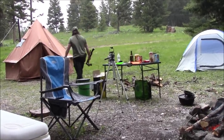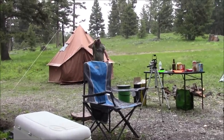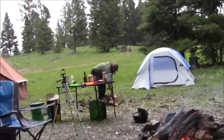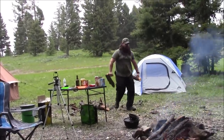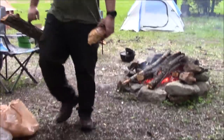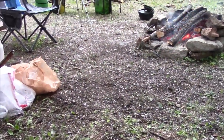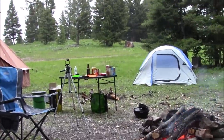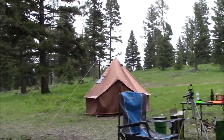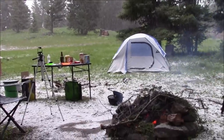Friday midday at camp. The mighty Viking is getting more firewood put together. And as you can see, the sky is dropping hail, sleet, something white and pellety. Grapple. We're getting precipitation. So hopefully this will go over shortly and we'll be done with it. What a revolting development.